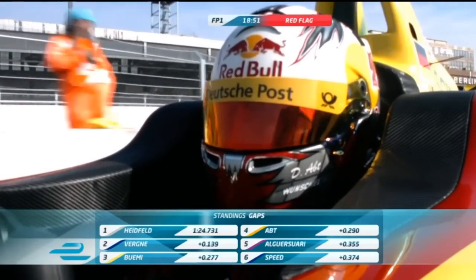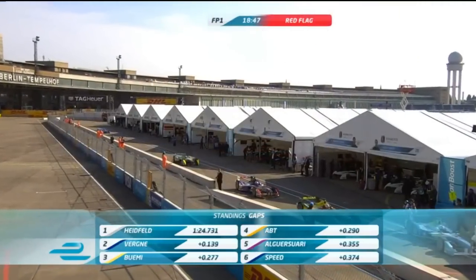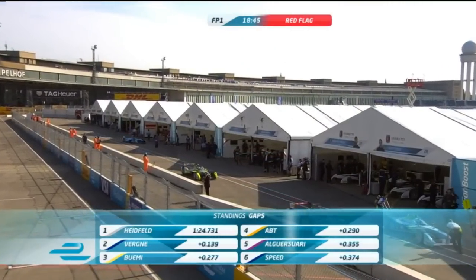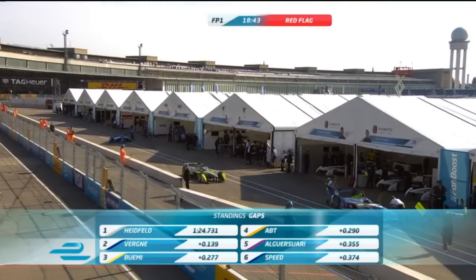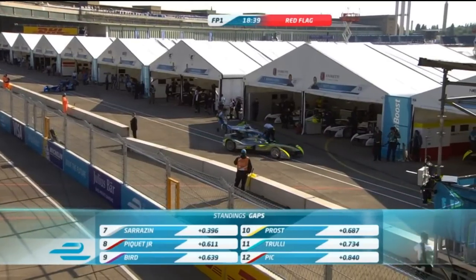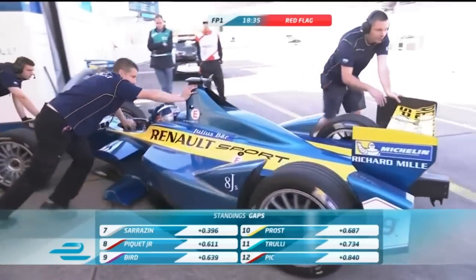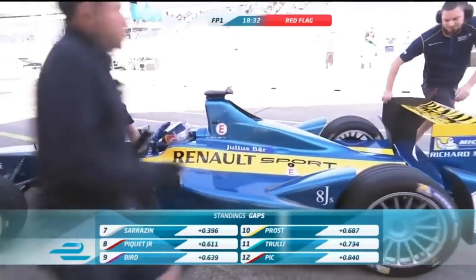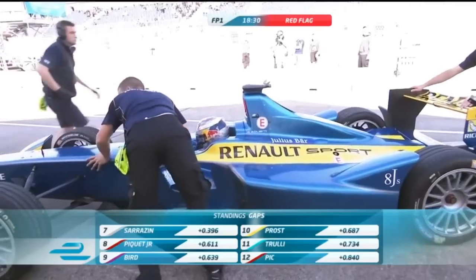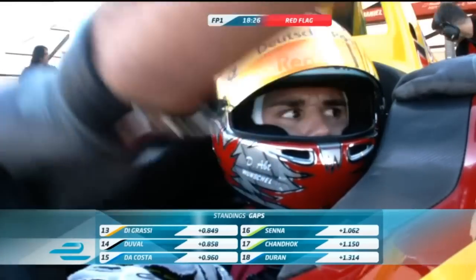And just to point out, you can see they were putting dry ice into the side pods of Lucas de Grassi's car. That's a normal thing. They put the dry ice in there, and then they blow cool air over it, which then blows the cool air over to the radiators, which in turn cools the battery and the motors. They use a special fluid in the radiators, which is a non-conducting special electric fluid.